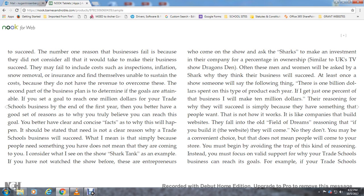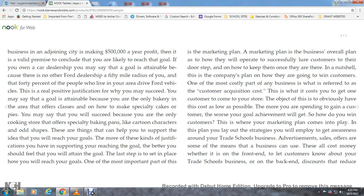You must begin by avoiding the trap of this kind of reasoning. Instead, you must focus on a balanced supply of reasons why your trade school business can reach its goals. For example, if your trade school business is joining in the banking with a $500,000 a year profit, then the valid premises conclude that it is likely to reach it. If you own a car dealership, you may say that the goal is attainable because there's no other Ford dealership within a 15-mile radius of you, and 40% of the people who live in the area drive Ford vehicles. This is a relatively solid justification for why you may succeed.